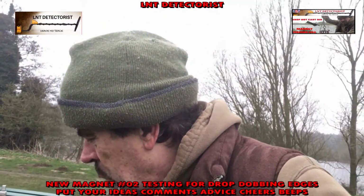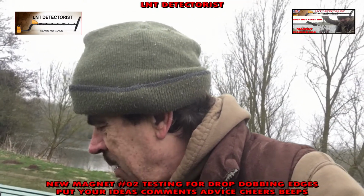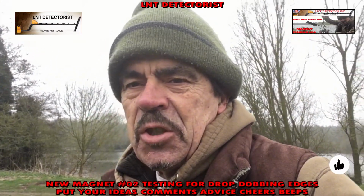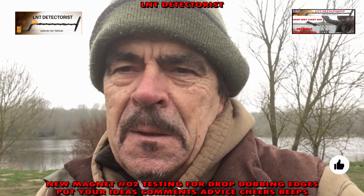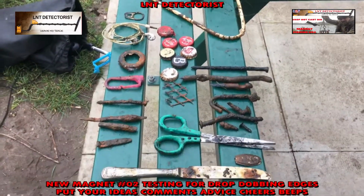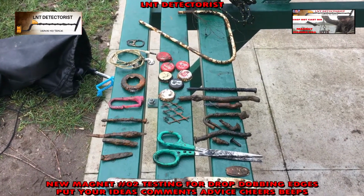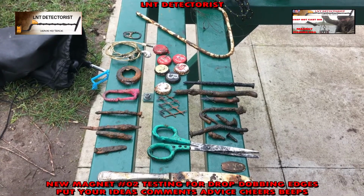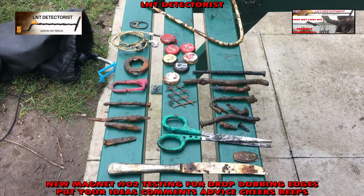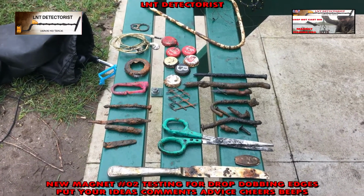But we've had a little bit of a hoard today, not a hoard, a few bits and pieces. Mostly junk as usual with magnet fishing. I'll just turn the camera around, guys, and show you what we've got. There we go. Nice little bag full there, which is not too bad. That's just an hour and a half dibbing and dabbing around the edges. So I haven't been casting the magnet out at all, so I've not been trawling it. I've just been dabbing around the edges really.